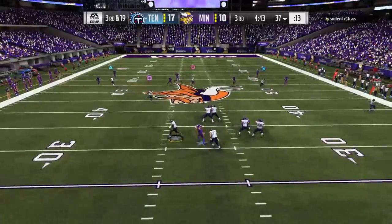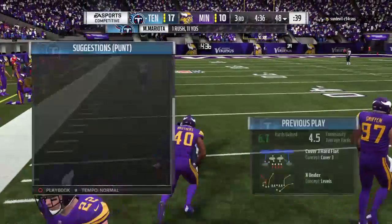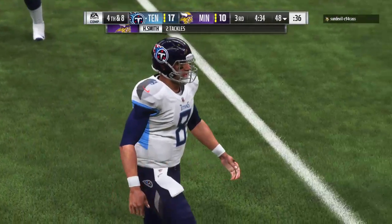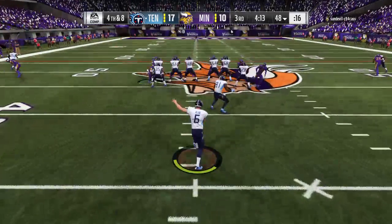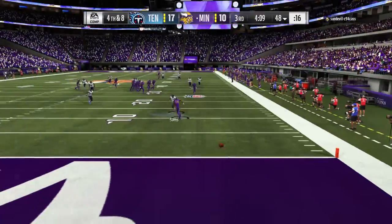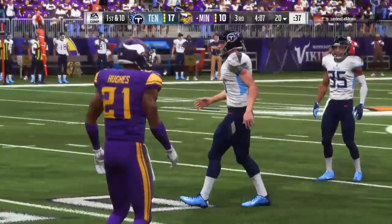Here's Mariota. Steps away to his left. Room here to run. And he'll get it out a couple yards shy of midfield at the 48. A solid run of 11 there as he tucked it and ran, but he's still short of the marker at its 4th. Here's Brett Kern now as he's on to punt for the first time tonight. And this is going to hit the goal line and continue on into the end zone for a touchback.